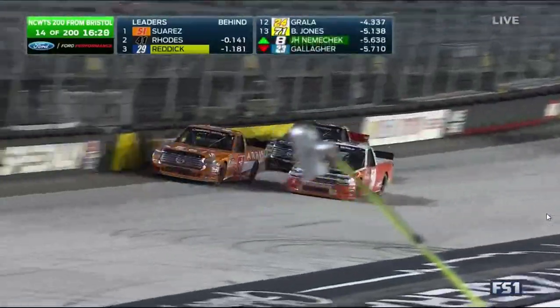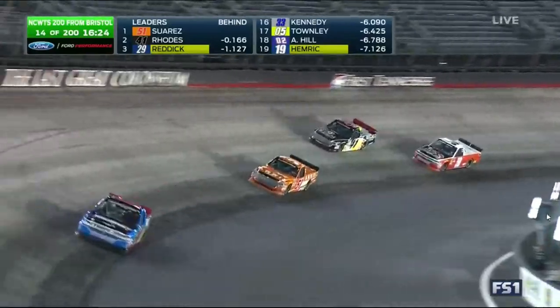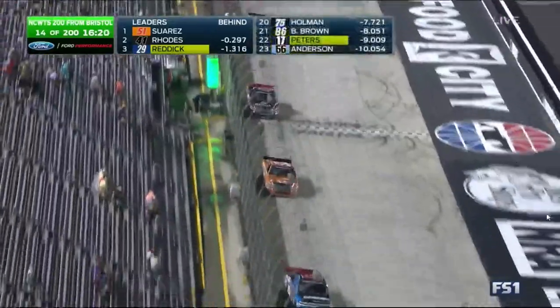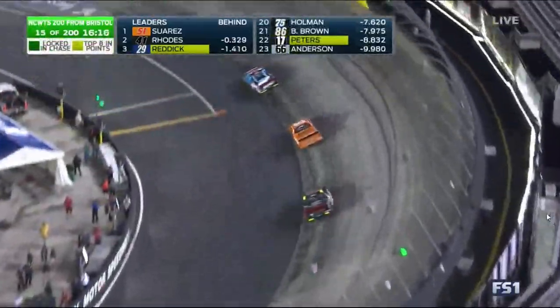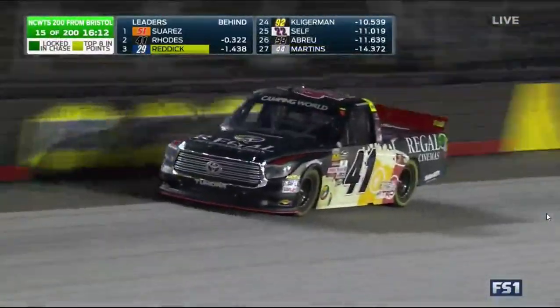Going around Quapple is the 51 of Suarez. He's the leader. Ben Rhodes hot on his tail, running second. This looks a whole lot like the old Bristol. The fans have spoken. We want the old Bristol. We want these guys to ring the bottom and have to push people out of the way. That's exactly what this track has delivered.